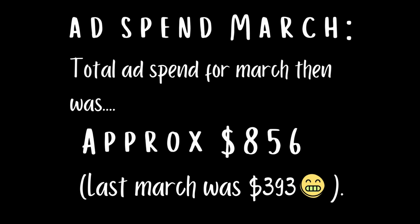So approximately I spent $856 on ads in March, and this was just under $400 in the previous year. Not that I'm against spending more on advertising when it's worthwhile, but in this case I spent more on ads but actually made less overall this month than I had in the previous year. However, I only actually sold 146 more books last March. So certainly some of this reduction in royalties was down to the change in royalty payments and not from physically selling that many less books overall. In both cases, both March this year and last year, the total amount of books sold was close to 4,000.